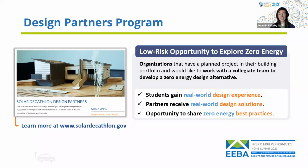Through this experience, students gain real world design experience and the partners receive real world design solutions. So all in all, it's an opportunity to share zero energy best practices. You can see some of our partners and current projects that students may be working on at our website, solardecathlon.gov.